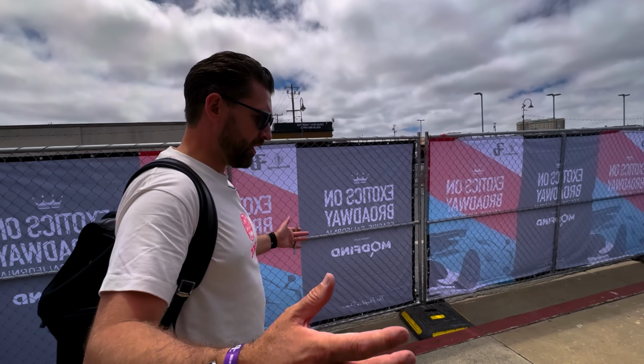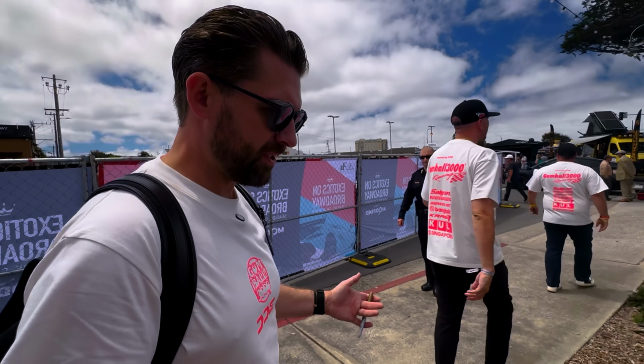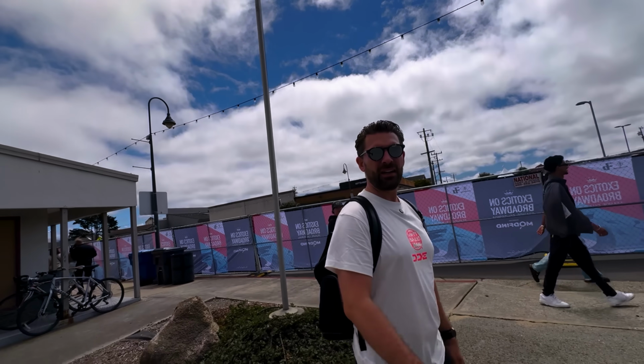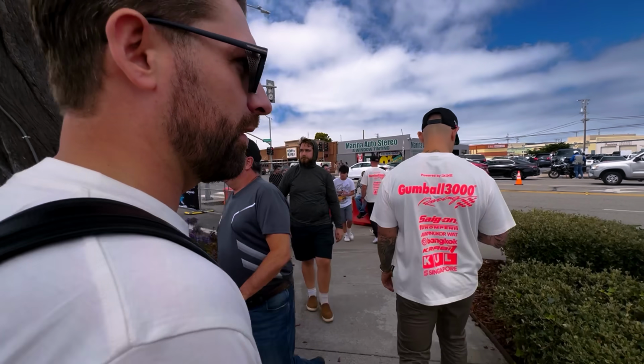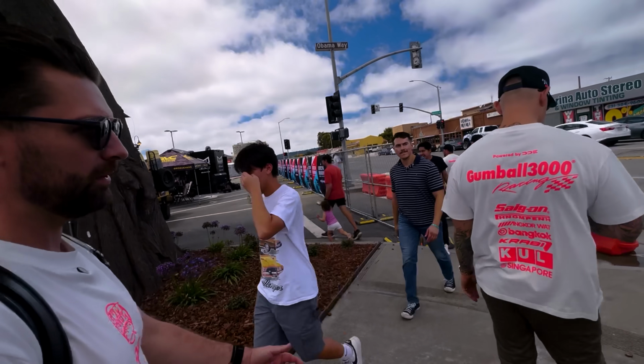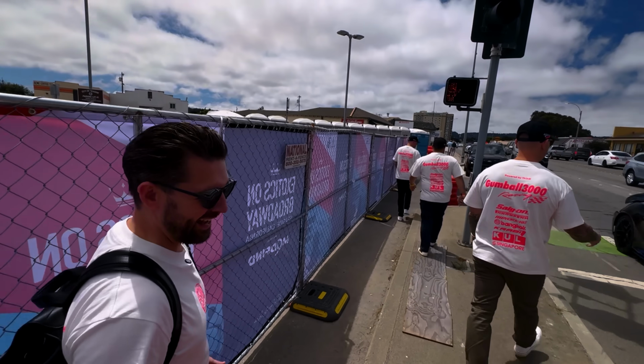So we just descended on Exotics on Broadway. The idea is to come here to celebrate and distribute the Gumball by DDE merch collaboration for the 25th Gumball anniversary rally. And it kind of went nuts. Kind of went a bit insane. It still totally blows my mind that you can fly to different parts of the world and people care about your content. It's quite amazing. It's just awesome. So thank you everyone for coming down and caring, having photos.